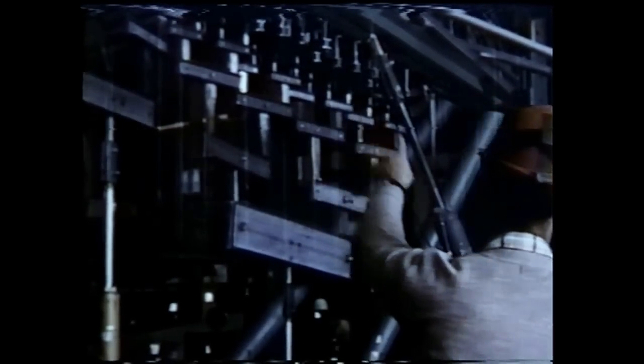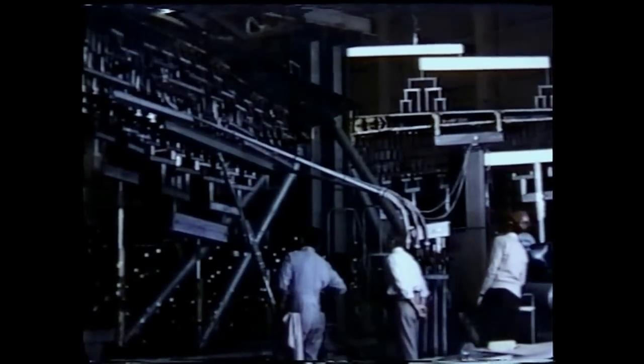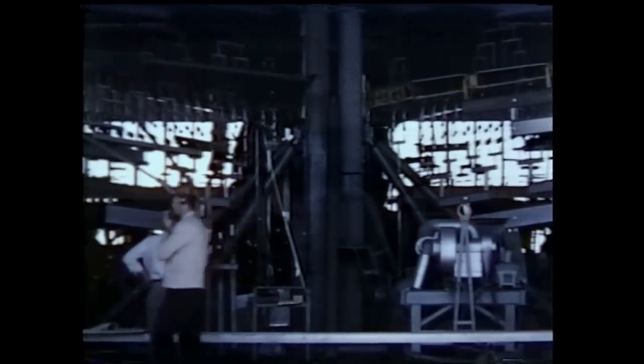In tail fin bending tests, loads of up to 32,000 pounds were used to bend the vertical fin 15 inches off-center. A test designed to simulate maximum side gust loading conditions. Critical wing deflection tests were undertaken to simulate maximum wing loading, like the strains that could be encountered in a severe stall or pull-out maneuver.